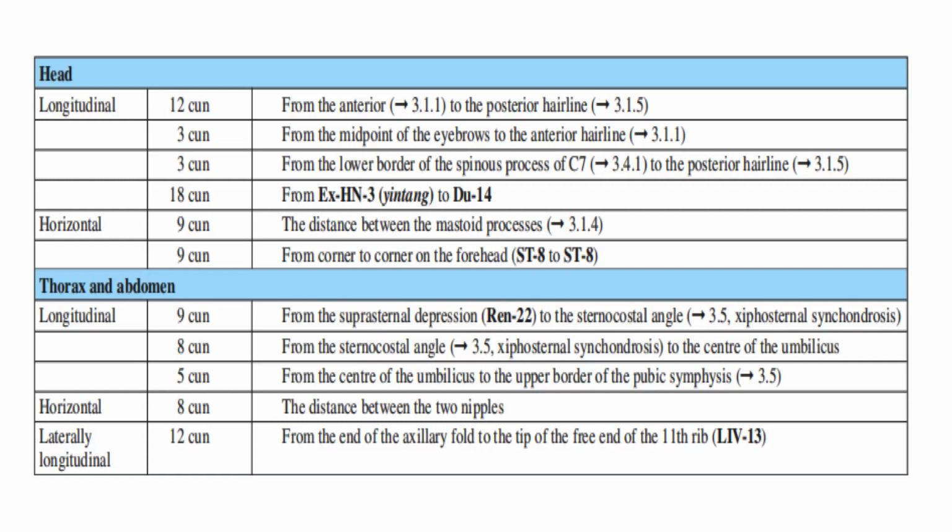For the thorax and abdomen, longitudinally, from the suprasternal depression, REN22, to the sternocostal angle, the xiphisternal synchondrosis, is 9 tsun. From the sternocostal angle to the center of the umbilicus is 8 tsun. From the center of the umbilicus to the upper border of the pubic symphysis is 5 tsun. Horizontally, the distance between the two nipples is 8 tsun. Laterally and longitudinally, from the end of the axillary fold to the tip of the free end of the 11th rib, liver 13, is 12 tsun.